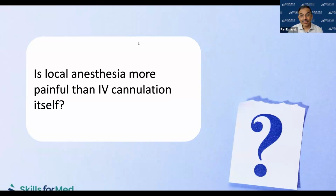But most of the time when I ask why they don't give local anesthesia, this is the argument. They say that giving a local anesthesia is more painful than IV cannulation, that is why they don't do it. But I don't think it's true.